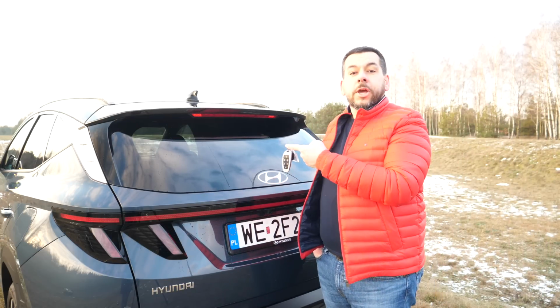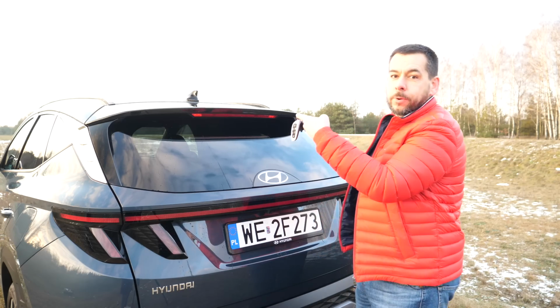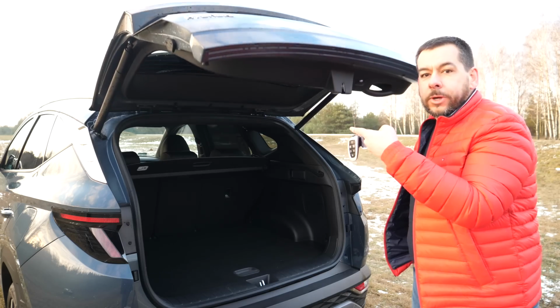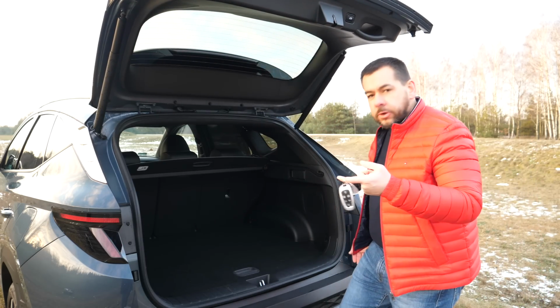So, what's changed besides the looks? The automatic tailgate still works the same. You have to approach the car locked with the key on you, and it takes ages for it to work, and it doesn't work once the car is open. I mean, what's wrong with gesture control, right?